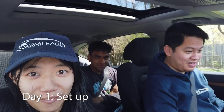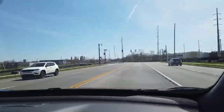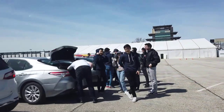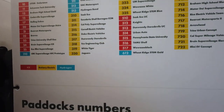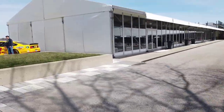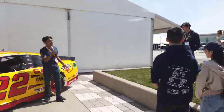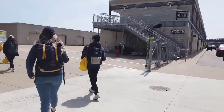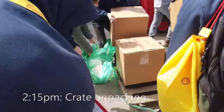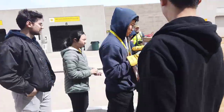Day one of the Shell Eco Marathon. We are on our way to the track right now, and we're super excited. The track looks very big. Our driver and manager check-in.